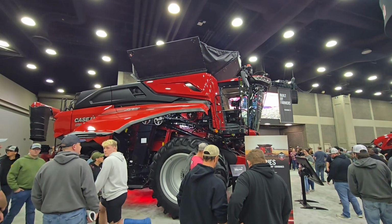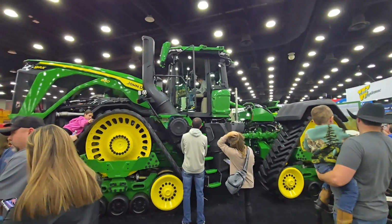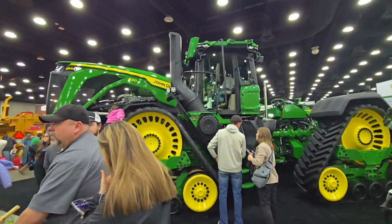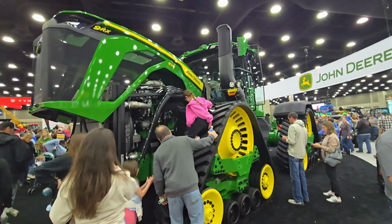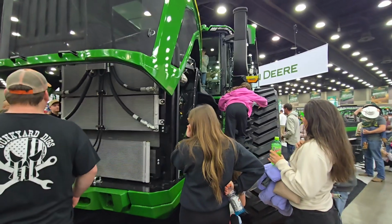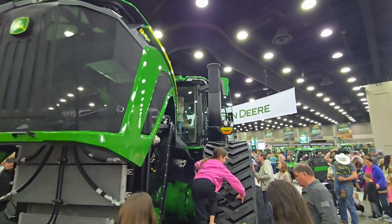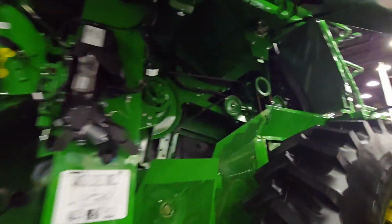You want to know what else is massive? This is massive. This is John Deere's big tractor. The really special, massive tractor. The 830. That radiator is the size of my dresser at home. It's absolutely huge. This is the S7 John Deere combine, the twin rotor. He's all the way up there. That's all massive, that's all big.